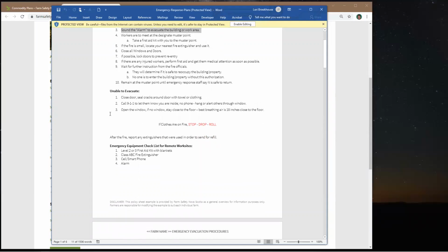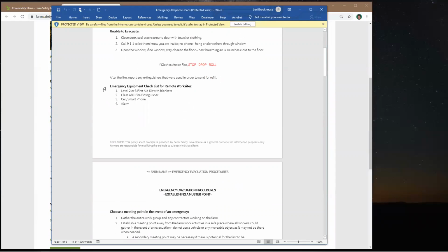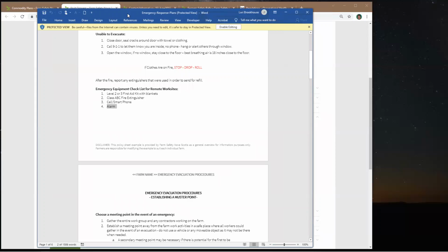And then, of course, if you're unable to evacuate in the event of a fire. But down below here, there's also the criteria for emergency equipment that you should have on hand. Now, keeping in mind, this is a guide, because depending on the number of people, that could change the number or the level of the first aid kit that you require. If it's just one person, it was a level 1 first aid kit. But as you know, level 2 and level 3 had different requirements. Also, the fire extinguisher, typically a class ABC, is going to be required. A cell smartphone to be able to call for help. And then that alarm system, as we discussed, which could be anything that you decide, because we don't want to scare animals or do anything along those lines. So we've got to be careful what we choose, especially if we're working in barns and any type of animal facility.